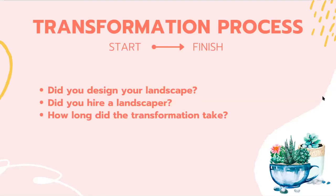But with the design itself, we wanted to make sure we took in the way the water flowed on the property. And you'll notice from the previous picture that we put in a dry stream bed. That was kind of in the direction where the water would go. And it turned out to be a really nice feature for the property.